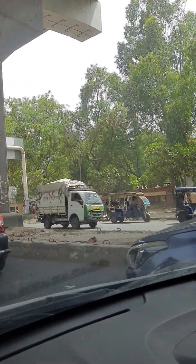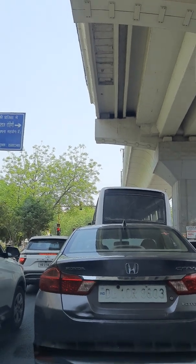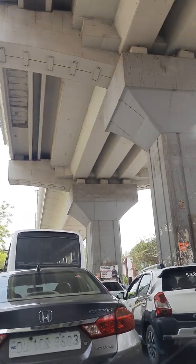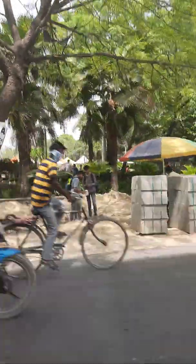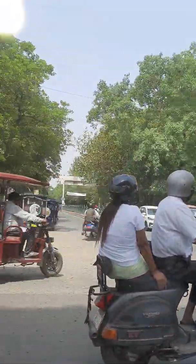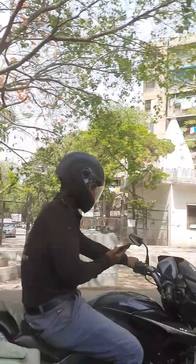This is Ambedkar Hospital of Delhi government. All basic facilities are available. Now you can see these are the metro pillars. Metro is running on this route. You can see there is so much crowd in this mall. Unity One Rohini. Now these are the societies of Rohini. Society flats. Sector 9 Rohini.